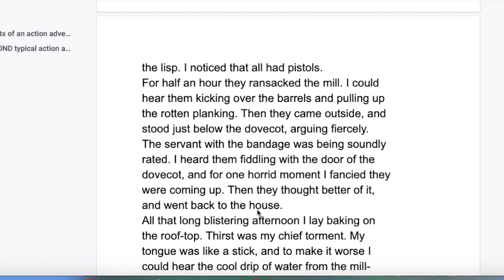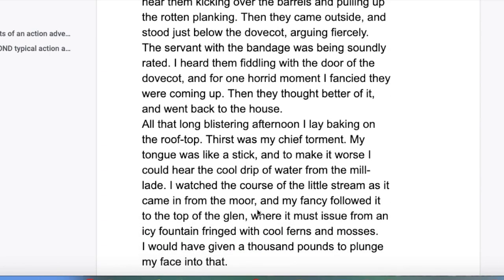For half an hour they ransacked the mill. I could hear them kicking over the barrels and pulling up the rotten planking. Then they came outside and stood just below the dovecot, arguing fiercely. The servant with the bandage was being soundly rated. I heard them fiddling with the door of the dovecot, and for one horrid moment I fancied they were coming up. Then they thought better of it and went back to the house. So it's a near miss here, again, an ingredient of action adventure.